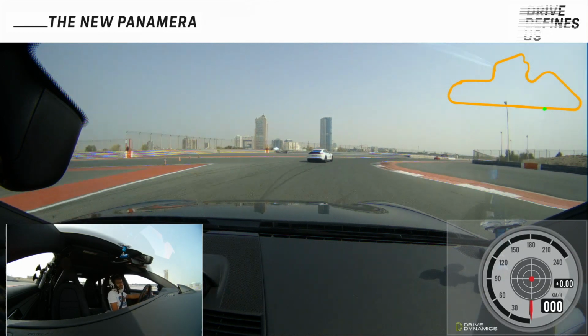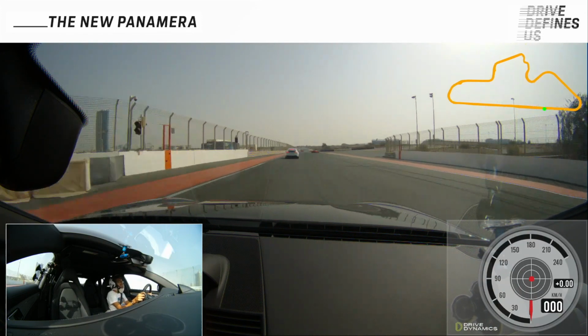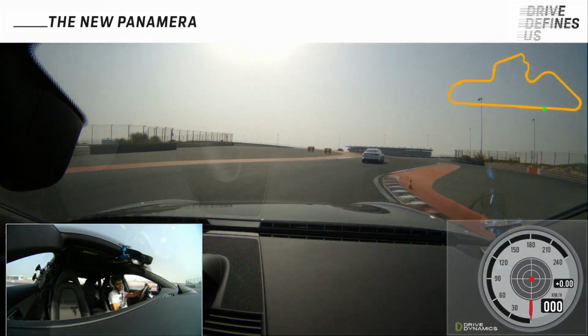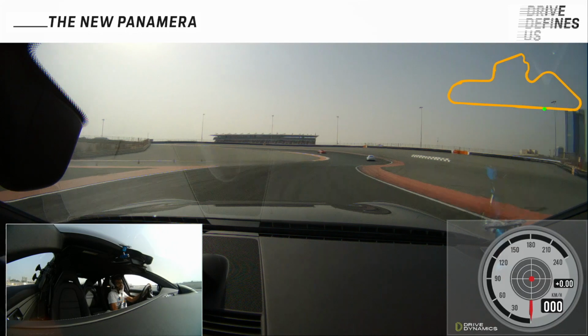Sometimes I think this is a rare privilege. You can take these cars out on track and hammer them, and it's kind of fun to be able to do that, you know. Take these cars and just push them really, really hard. I like that. I forget how privileged we are sometimes, that we can take these cars and really hammer them on track.